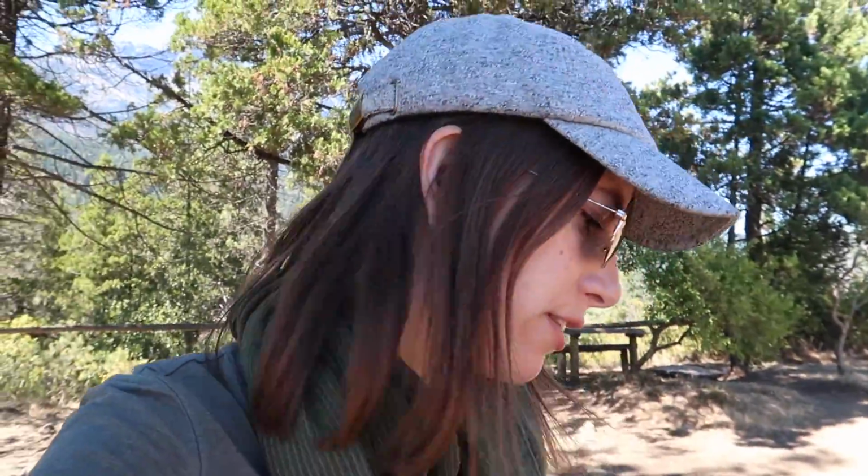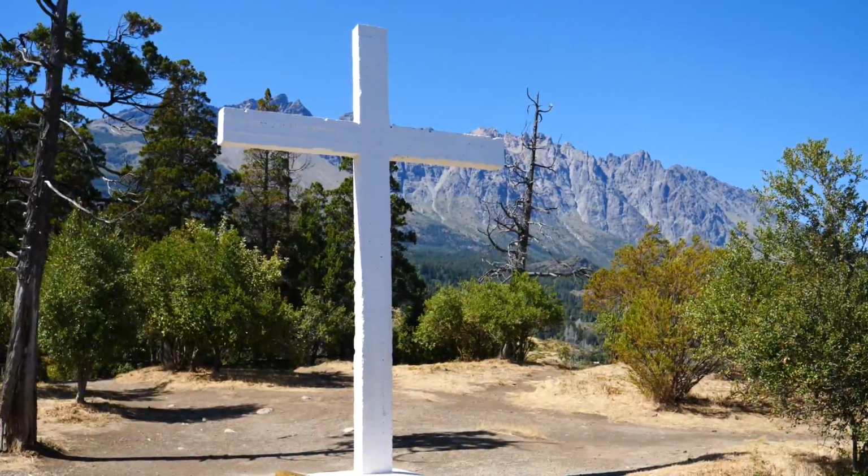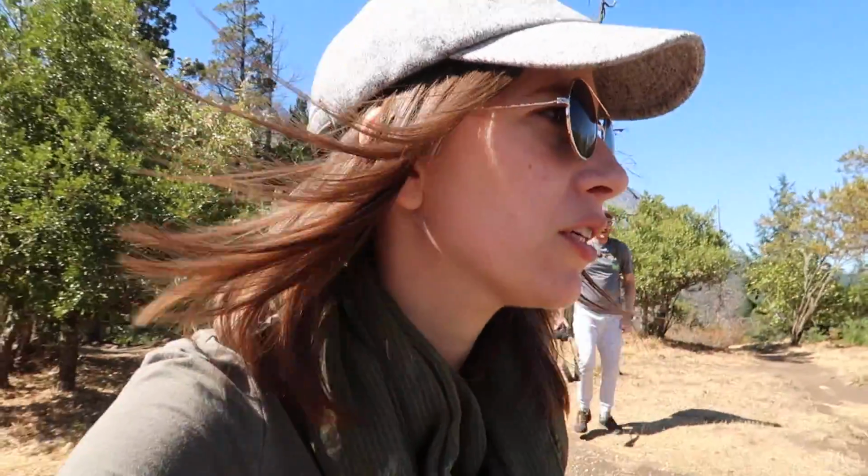Woohoo! A little out of breath for this next one, even though it wasn't that far. But the views are pretty cool. We get to see the whole town. There's a big white cross just here. And then we also have a wooden platform, the Mirador, the lookout.